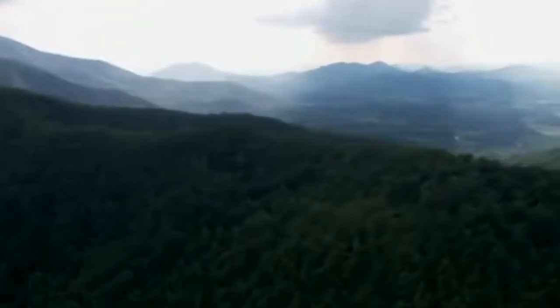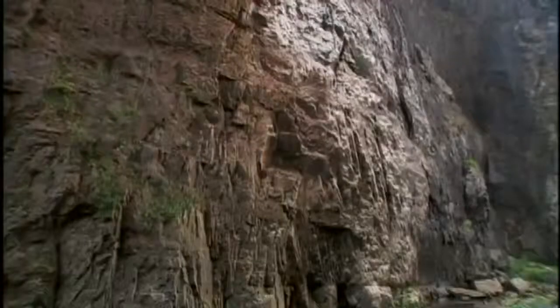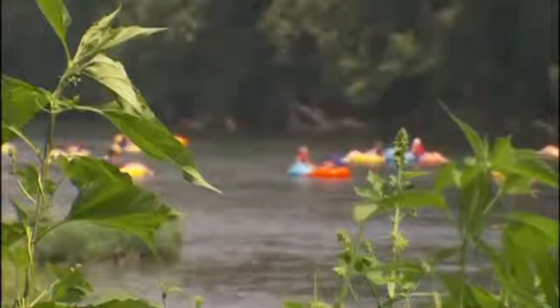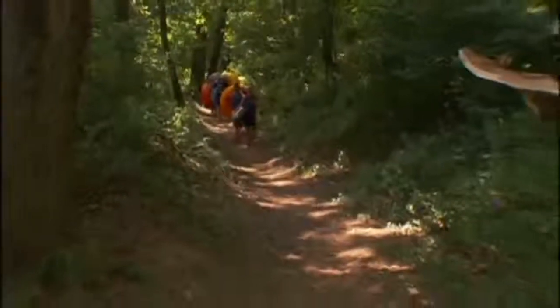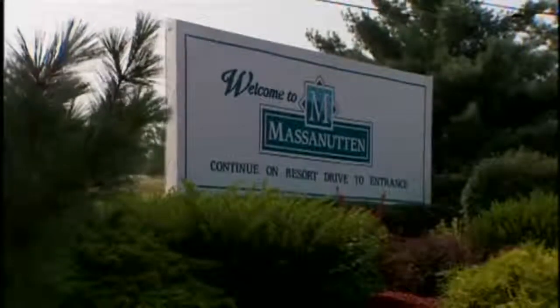The Blue Ridge Mountains of Virginia are not only beautiful, but they're also steeped in history and surrounded with plenty of fun things to do. The Appalachian Trail snakes its way across the broad back of these mountains and is pretty close to Massanutten, Virginia, our home base for another edition of New Ways to Play.